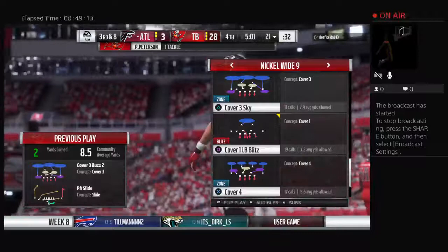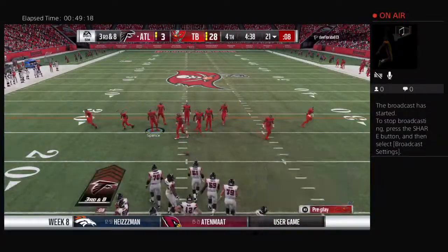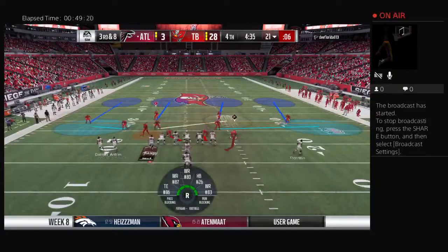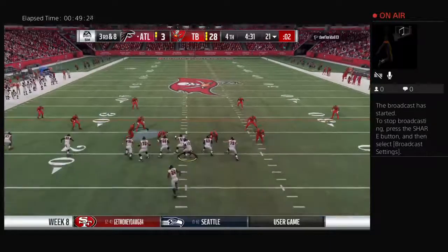You've got the big lead defensively, willing to give them that underneath stuff, right? And this is why you work on your tackling. Tackle them after the catch, inbounds, keep the clock running. Just go ahead and bleed the game out that way.